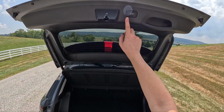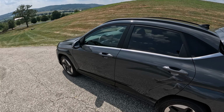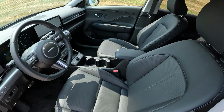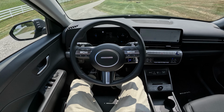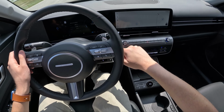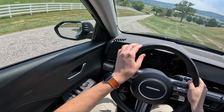Cool. Let's hop in this thing. Let's take it around the block real quick and let's see what it's like to drive. Quick look here at the interior. We've got H-Tex in this car, which is Hyundai's synthetic leather. All right, we've got just about 10 minutes to go and see what this thing is like to drive. So let's go ahead and do it.